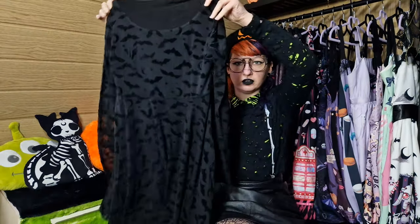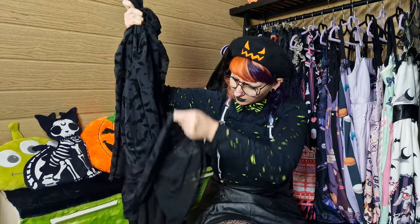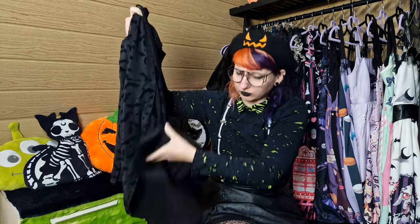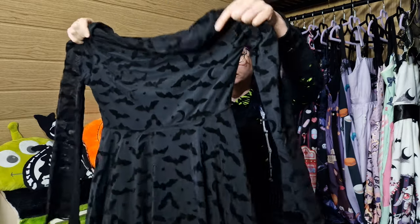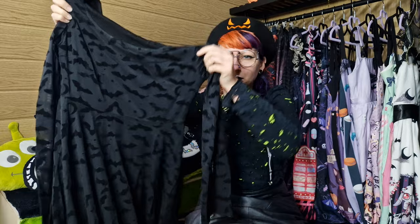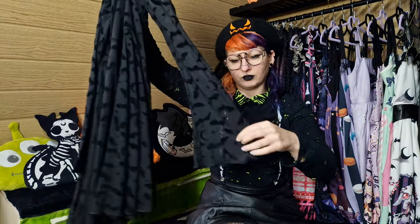It's surprisingly heavy. I think it's because of the material under it, even though it's not super thick or anything. There's some stretch to it. It's really comfortable. The sleeves flare out just a tiny bit.